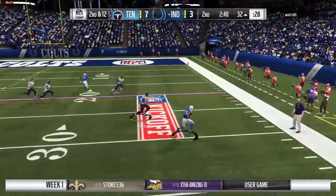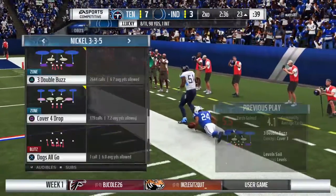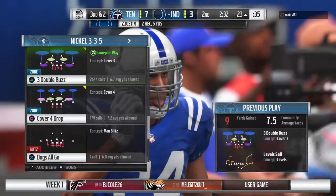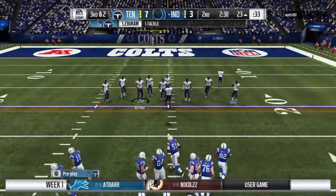From the shotgun, he'll look to throw. Throwing for his running back, and he's got him complete. And he'll go down here right around the 23-yard line. It's a 9-yard pickup on the play, and all of a sudden here, it's 3rd down.